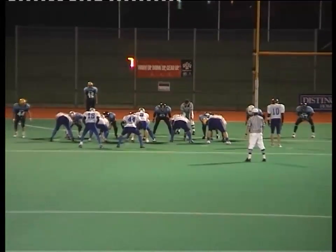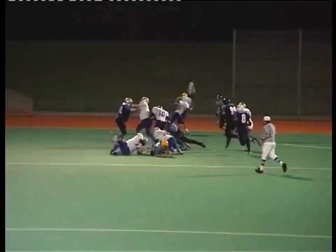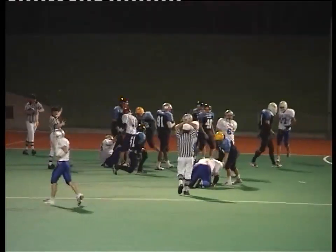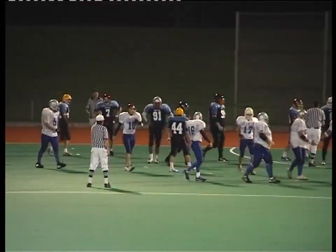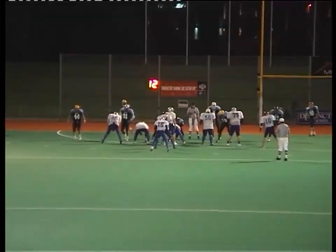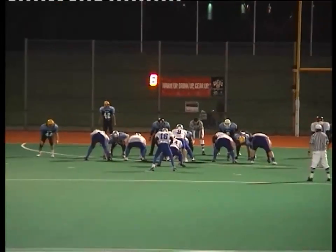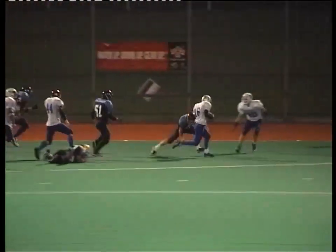Number 10, Heat Beggar, this time with the ball. Block by the big centre, number 77, Craig Judy. 7 apiece. Victoria once again threatening, first and 10.